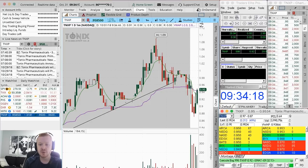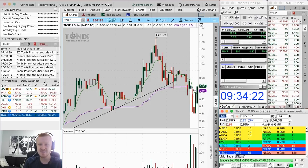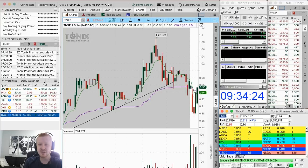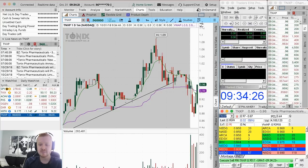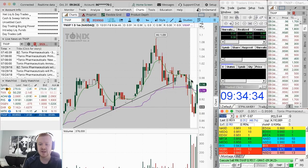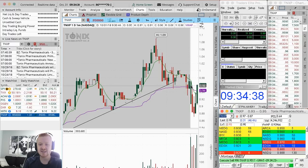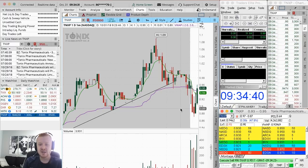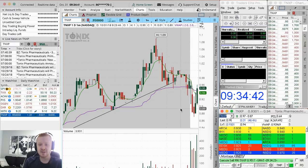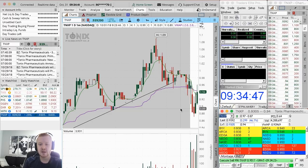Okay, we're getting a little push right here. Getting a lot of nice bids stacking up. Might have to lock in some around the open. The open's going to be tough. I locked in, guys. I locked in right here. It's just looking a little tough. It's looking like it's going to pull back some. I can always re-add. When it's not breaking through the open like that, just like we're seeing now, we're going to see a pullback. So I had to lock that in.